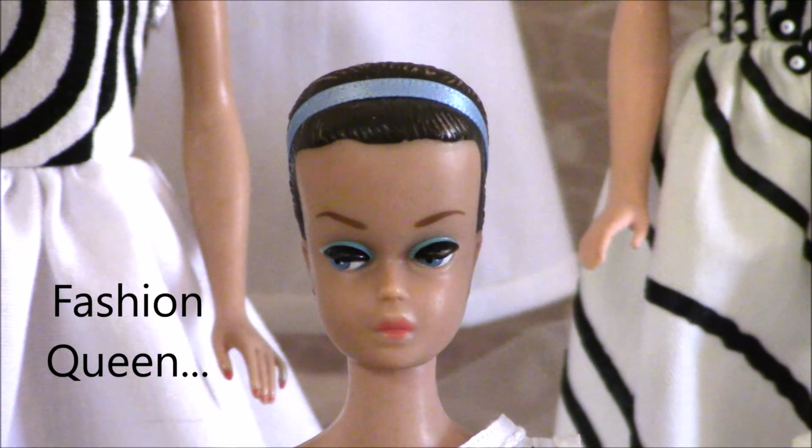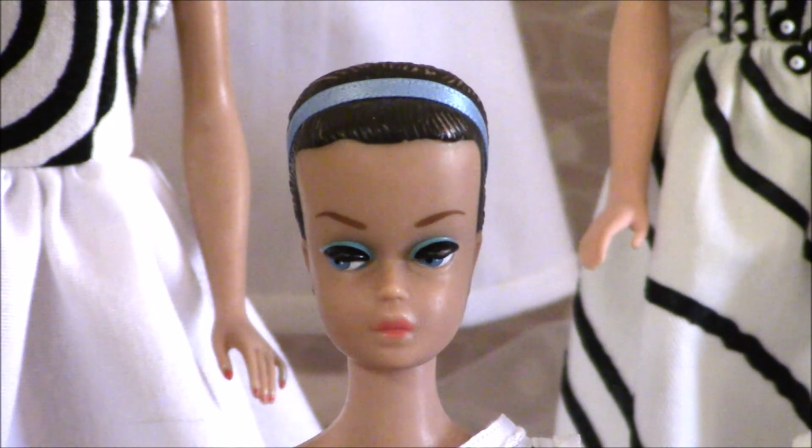This one is called Fashion Queen Barbie. She was released in 1963. She came only with a molded hair, and there is a painted headband on her. Sometimes it comes in blue and sometimes orange. And this one I just replaced with a ribbon because the paint was already scratched off. This particular one did not come with wigs, but originally she came with 3 wigs that you could interchange and style as well.